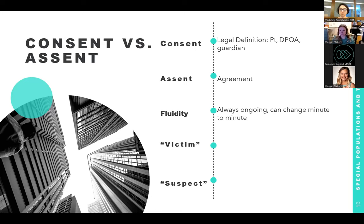And so that is the legal portion of getting the okay to do an exam. In terms of assent, that means that the person is agreeable in the moment to do it, and assent is fluid. That can be verbalized: yes, I'm okay with moving on. It can be a kiddo saying they're okay with the exam. It can be a lack of assent, like the patient who didn't even want us to remove her brief to take care of her medically. So consent is legal, assent is fluid. They get to say yes or no to every single piece, and that doesn't matter if you're taking care of somebody who's considered a victim or somebody who's considered a suspect. So remembering those differences is really important.